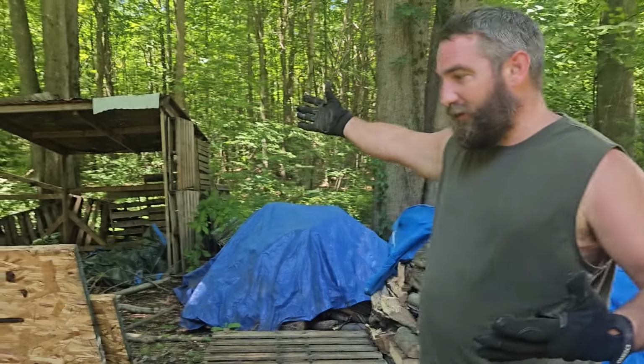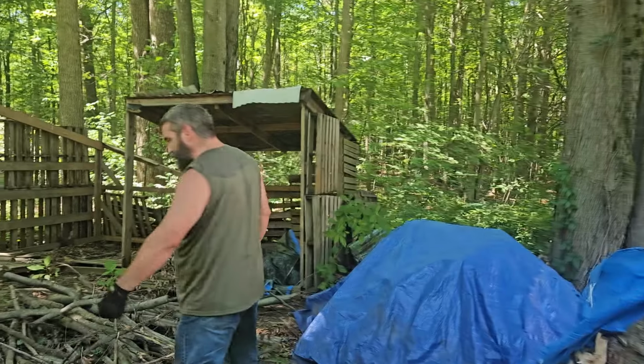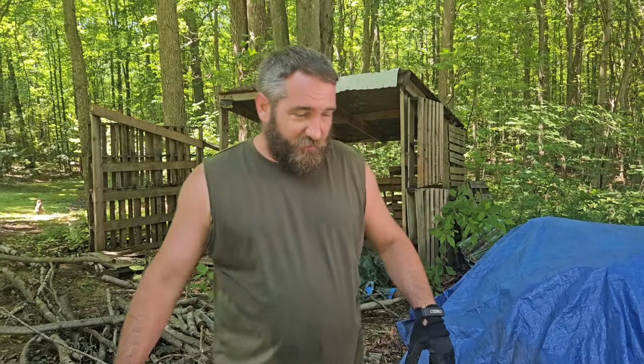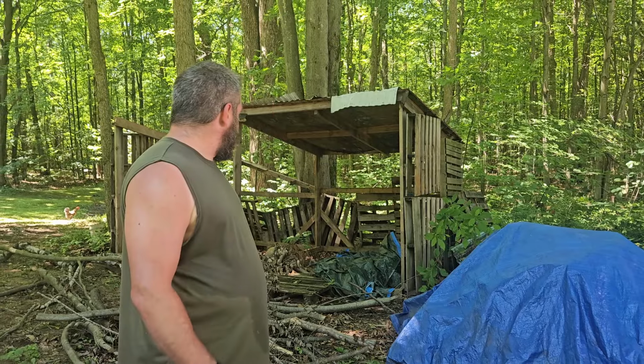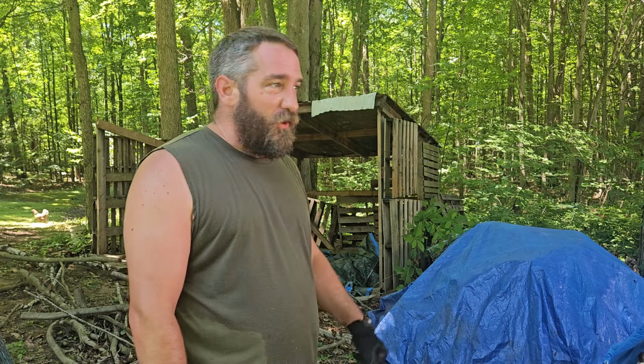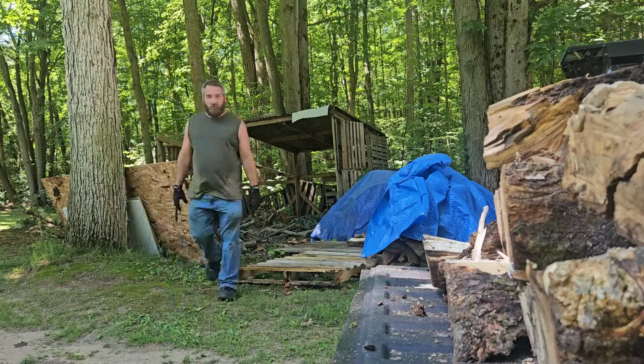So this is our big hodgepodge area. It looks bad now, and it's probably going to look worse when I get done with it, but this is one of our next projects we're going to start tackling. I got to get this wood underneath a proper roof, but we got to do that. So we're going to get this unloaded, eh?